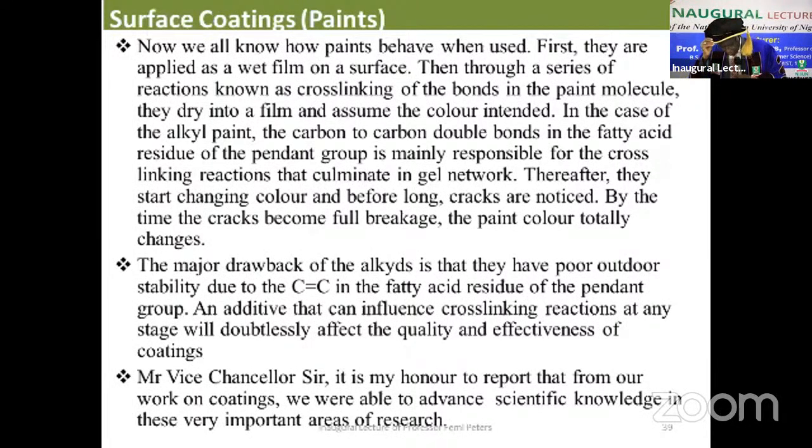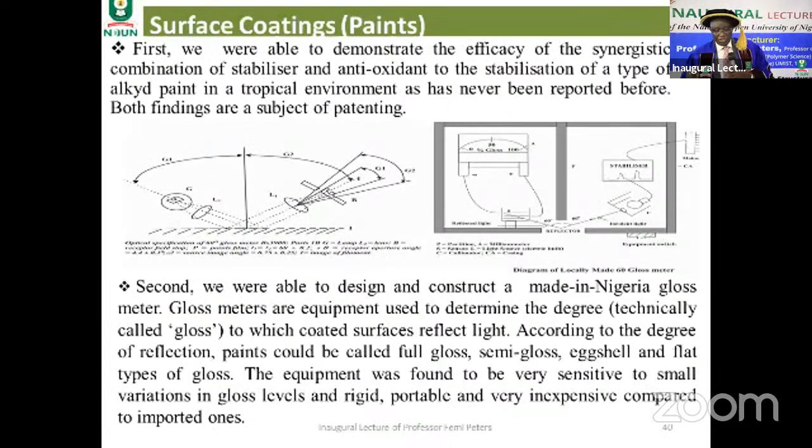Mr. Vice Chancellor, sir, it is my honor to report that from my work on coatings, we were able to advance scientific knowledge in these very important areas of research. First, we were able to demonstrate the efficacy of the synergistic combination of stabilizer and antioxidant in the stabilization of a type of alkyd paint in a tropical environment, as has never been reported before.